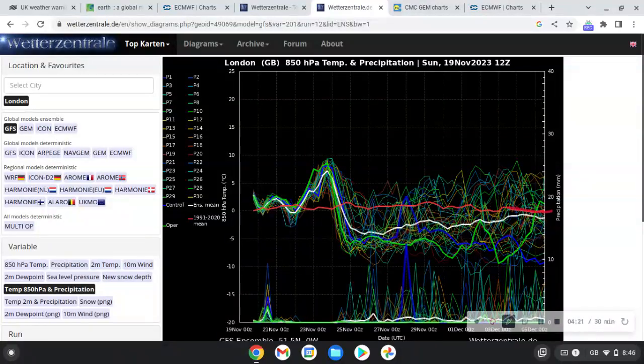So that is very interesting, but there is a lot of scatter. Look at these up here, going for really quite mild for the time of year, about the same as up here. It's not warm, but it's mild. But then there are other models going down here, like the operational run at one point, as I showed, even going for nearly -10 into the country at the upper air temperature.